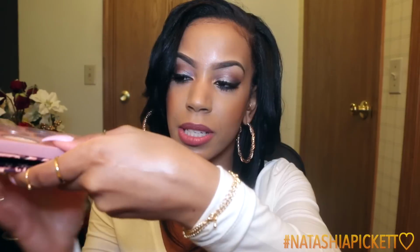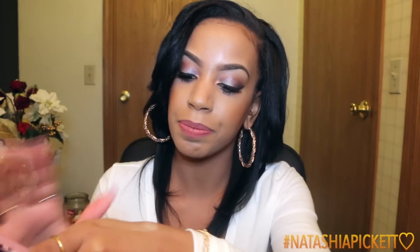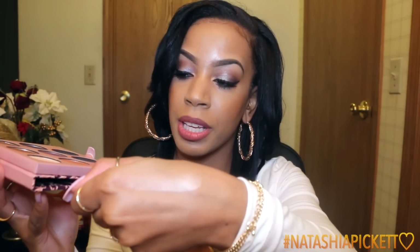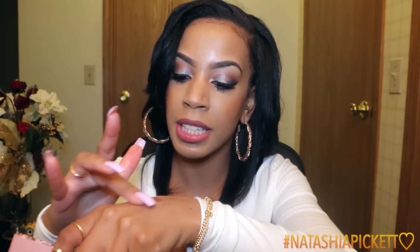So let me go ahead and swatch this palette for you as well. The first color, and hopefully that picks up. I'll do it again. And yes, they are very pigmented, so I really like that. And then I'll swatch the middle color, which is like a brown. It looks like it has some gold undertone. It's like a reddish brown.